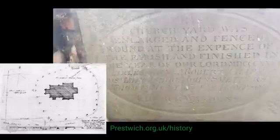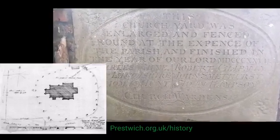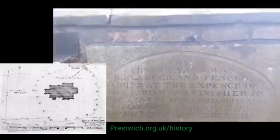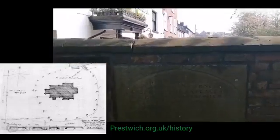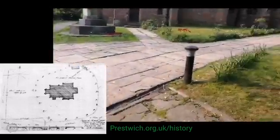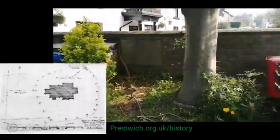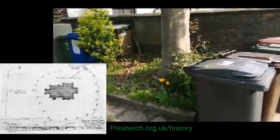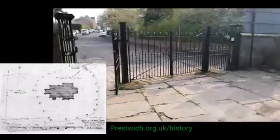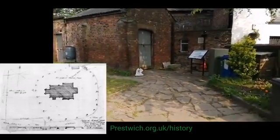So this stone records that the boundary of the church was rebuilt and walled in 1827. Prior to 1827, the churchyard had a circular boundary. There were wooden gates here, and as part of the 1827 work they installed metal gates and basically made it into a carriage entrance. Prior to that it was mainly a hearse entrance.